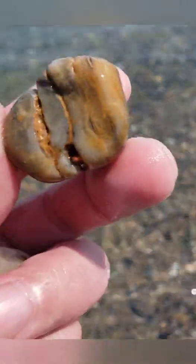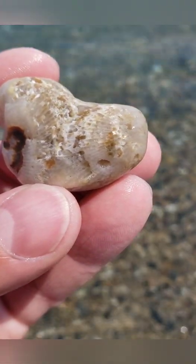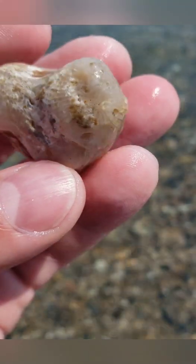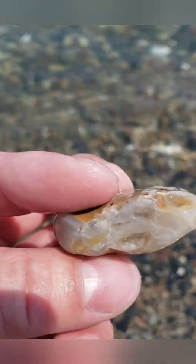Alright, just found this guy. Thinking that may be a type of fossil also. You can see all the different layers in there. And this one I almost tossed back. Really wasn't sure what it was, but the closer you look at it, you can see the fossil structure in there. It's a nice agatized or silicified piece of coral there. Like an agate of sorts. Very cool.